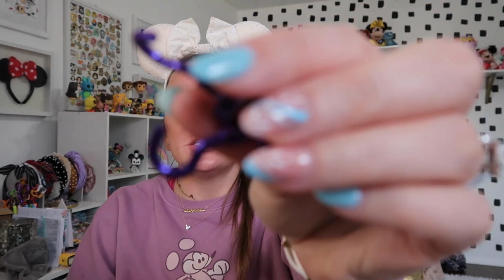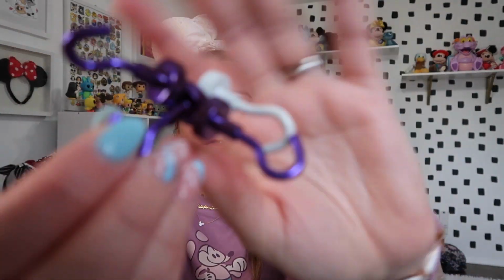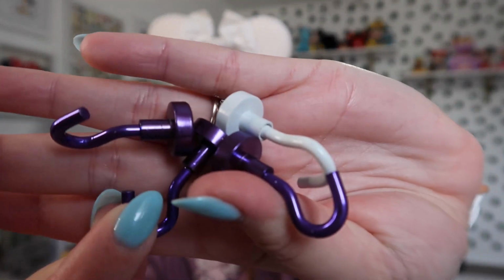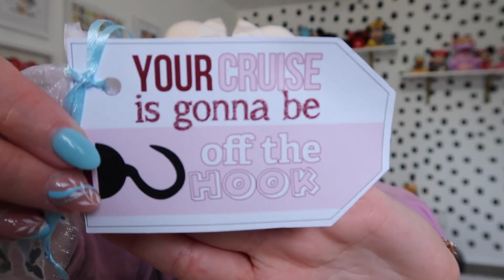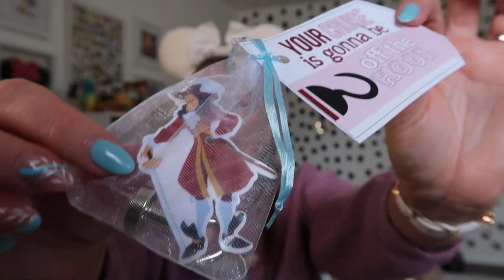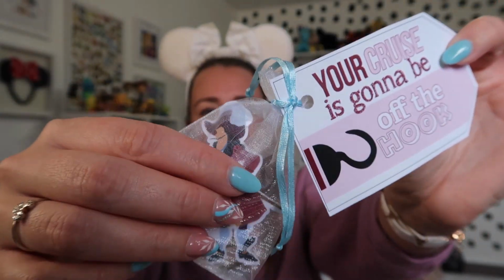The next item is little magnet hooks. So I just got a pack of these off of Amazon, and of course I had to get purple, and then I got white for our fish extender and had an extra. And we also got one as a gift from a fish extender. It's so cute. It says your cruise is going to be off the hook. I just love that. How clever is that with a little Captain Hook sticker in there? So ding dang cute.